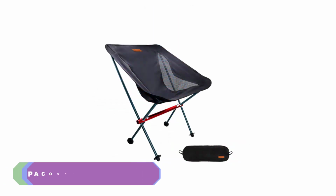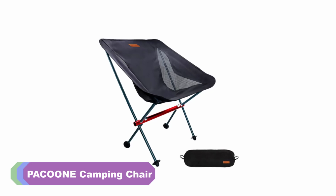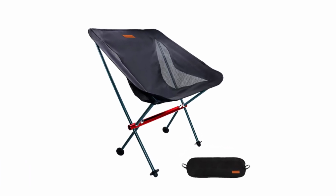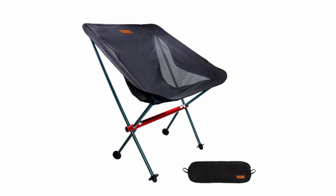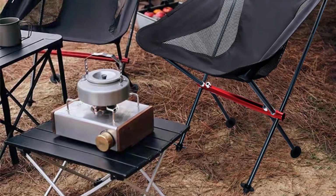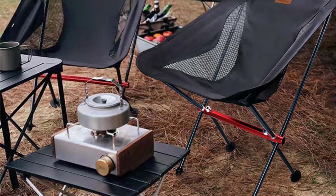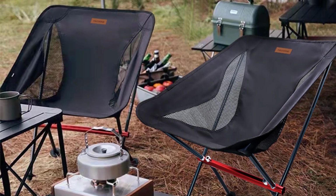Number 2. PACOONE Camping Chair. I recently had the opportunity to try out the PACOONE camping chair, and I must say, I was thoroughly impressed with its performance and features. As an avid outdoor enthusiast, I've used many camping chairs in the past, but this one stands out for several reasons. First and foremost, the PACOONE camping chair is incredibly lightweight, weighing only 1,000 to 1,300 grams.